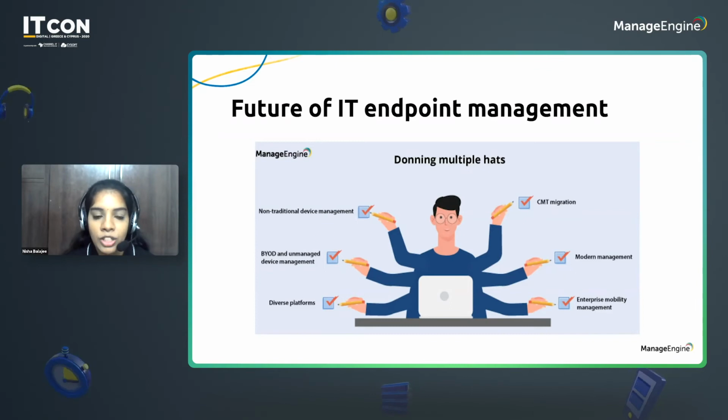Then what is the future of endpoint management? Does it stop with UEM? Well, let me tell you, we are one step ahead: a UEM solution completely based from a cloud environment.